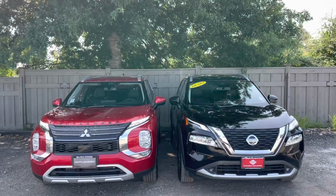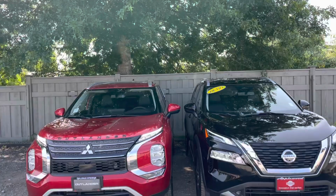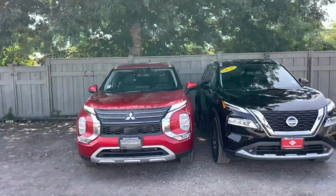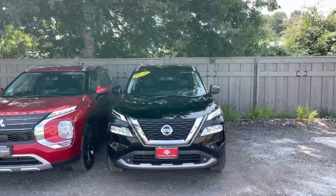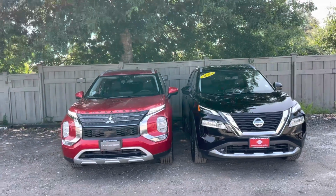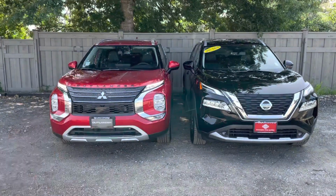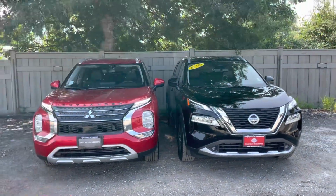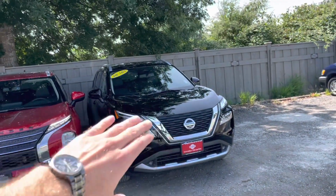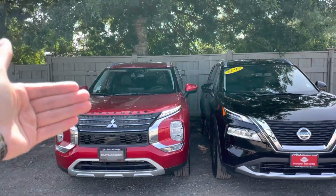So first let's start with how they look. Height wise, I'd say they look the same. Width, Outlander definitely looks wider. I don't know the technical sheets if it's wider or not, but it definitely looks much wider. And the other thing that makes Outlander look a little bit bigger, sportier is the front. If you look at the Nissan Rogue, it's kind of rounded towards the front. The Outlander is a little bit more square.